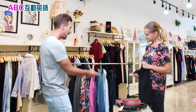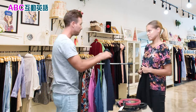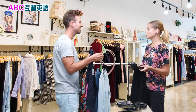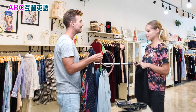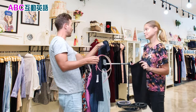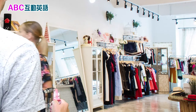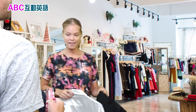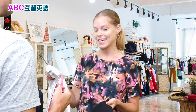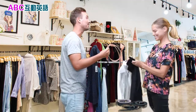Then, how about this dark blue blouse and this pink belt? I can't wear dark blue and black together. Also, blue and pink don't match. There's a pretty white blouse over there. Oh, I like that. White goes with anything. I can wear the pink belt with it too. Thanks. I'm glad I could help.